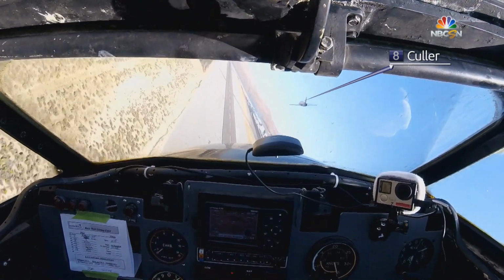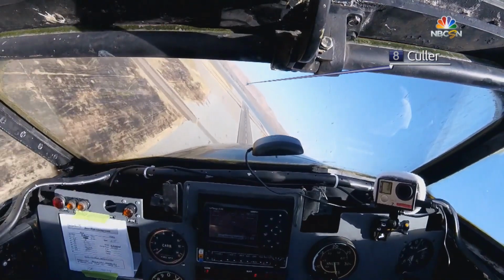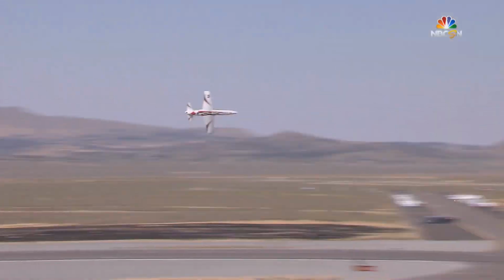All this stuff from the cockpit, we are getting such good viewpoints of this race right here, and that gives us a greater appreciation for these pilots. They have so much to take care of with controls and surfaces and so forth.